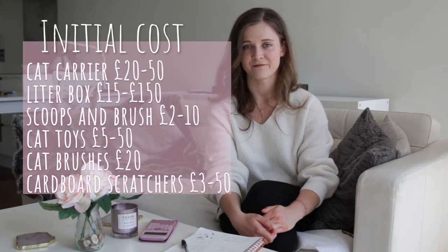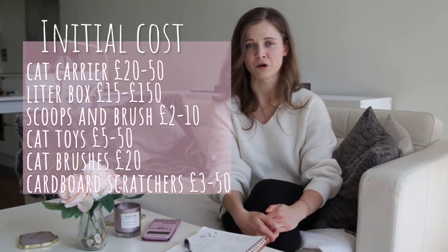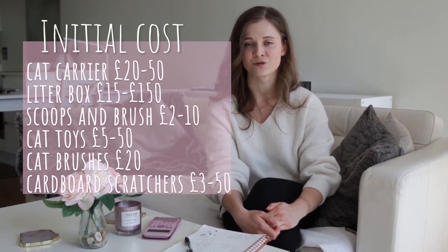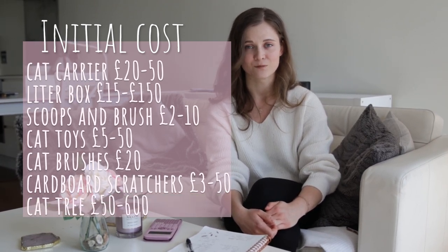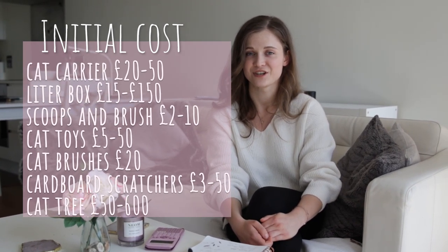The cost of a cat tree can vary greatly. You can get them for as little as £50 in your local pet shop, but they won't last you as long and the cats might not use it because it wouldn't be stable enough. Our cat tree was quite expensive, it was £360, but we're definitely very happy with our choice because it still looks just as new.